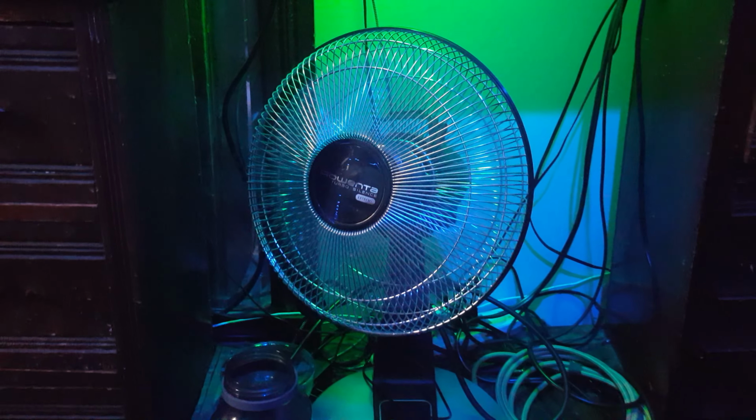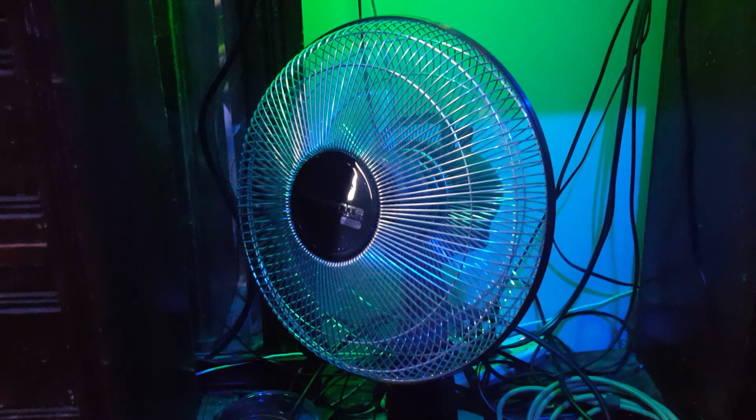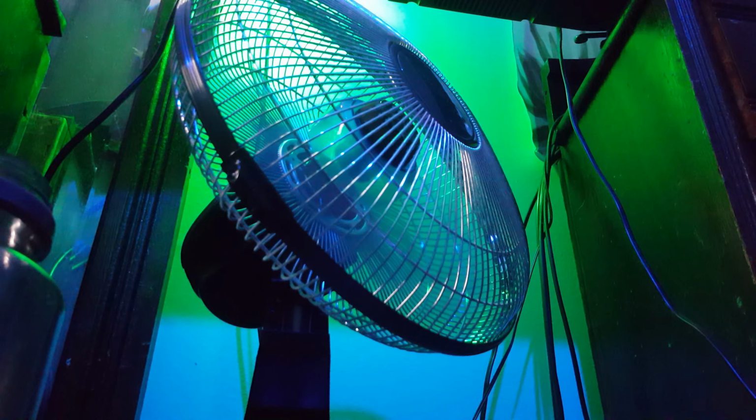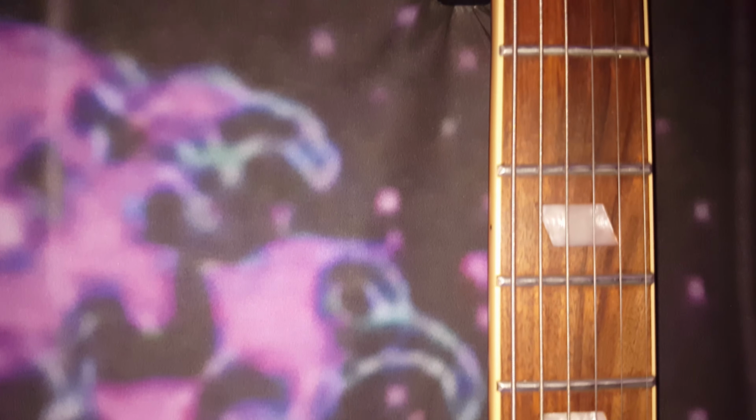This is the Rowenta Turbo Silence Extreme. It's actually a silent fan. It gets hot in my room when I record music, and I don't want to pick up background noise, so the Turbo Silence Extreme solves my problem, even though it was costly for a fan, but it keeps me cool, so it's worth it. Here's just a close-up of my guitar.